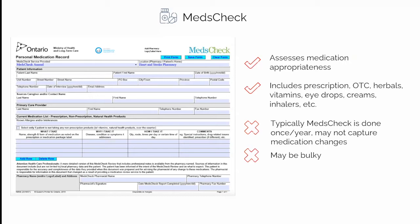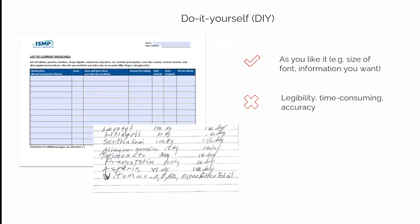Not everyone can get a meds check. The meds check is for people who live in Ontario, who have a health card, and who are taking at least 3 prescription medications for at least one chronic condition. There are also meds checks available for diabetes. So if you have diabetes, there's a meds check for diabetes. There's also a meds check for people in long-term care homes. And there's also a meds check at home for people who live at home and are unable to go out. So this is a copy of what a meds check may look like.